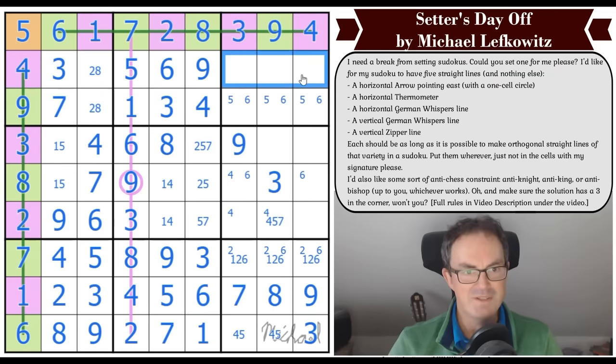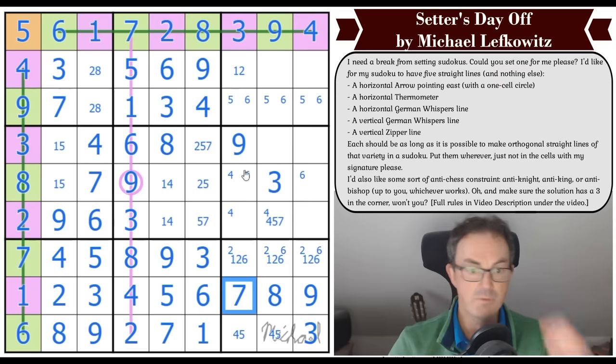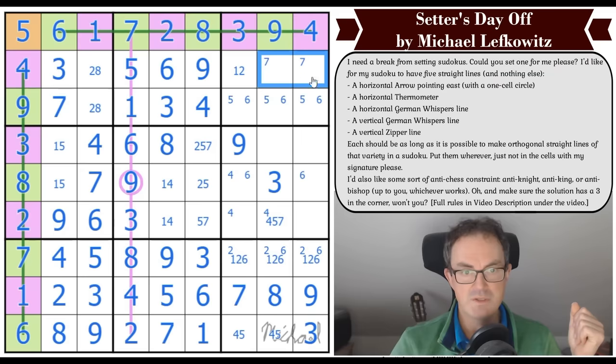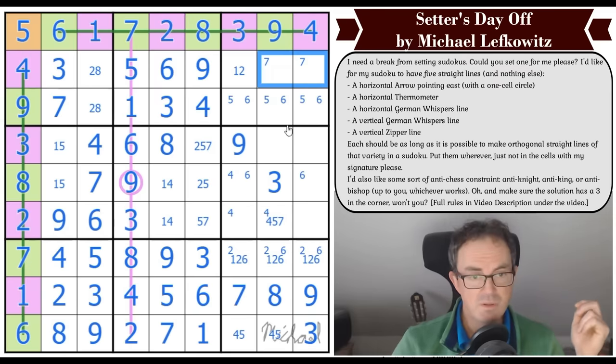Oh, it's going to be this rule I've not thought about. 1, 2, 7, and 8 over here. That's interesting. That can only be 1 or 2. Can't be 8 by the King's Move or 7 by the column. So 7 is definitely in one of those two squares in row 2. But I could have got that just by Sudoku.